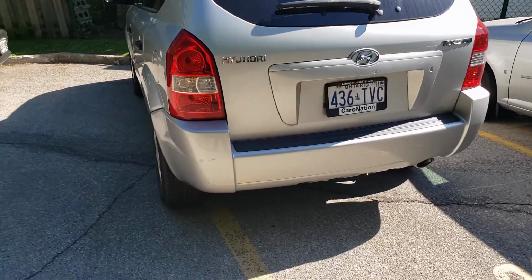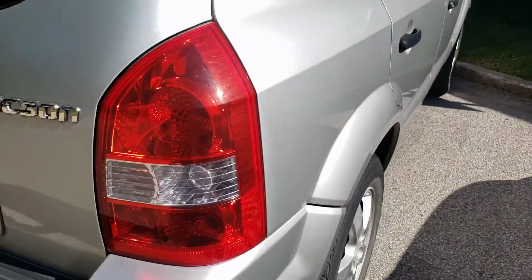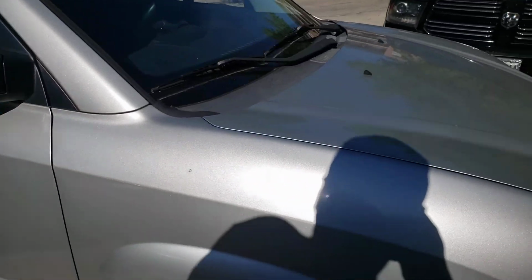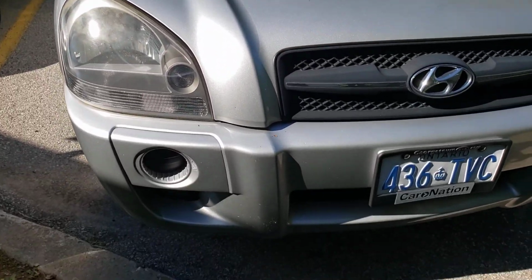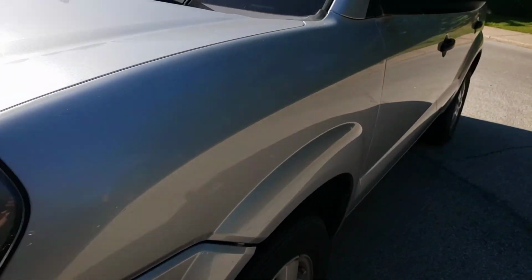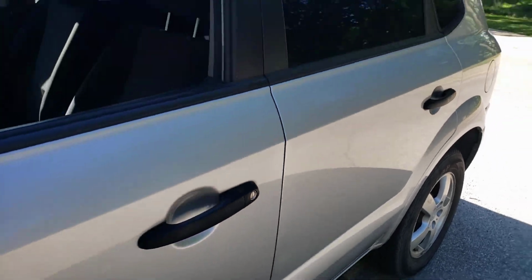A couple very minor bumps and scuffs on this back bumper here. Pretty much nothing on this side. Looks pretty nice. Just a couple little minor, very minor things. Like I said, I see no repaint, no issues, anything like that. A couple little chips from highway use, but nothing too bad. There's one ding on the driver's side rear door, right here. Other than that, it all looks pretty good.